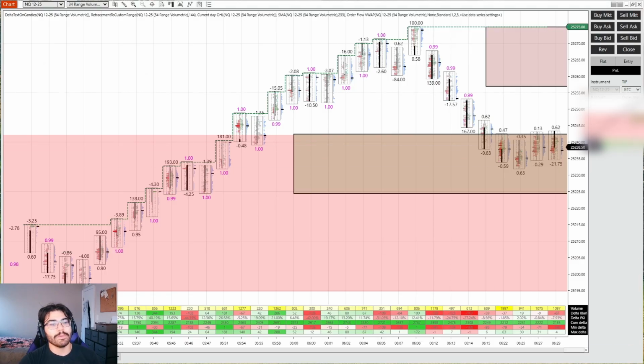Right now we are in a little bit of retracement zone for a long setup, and we are above a previous supply area, so we're going to see if it turns into a demand zone.